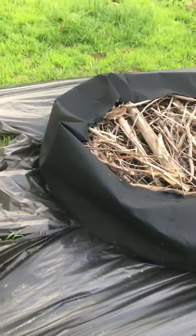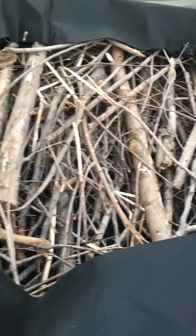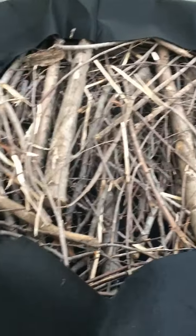So hopefully you can get an idea of the size of this thing. I mean, it's huge. It's a 2 foot. Try to get it propped up here so you can see. I mean, it's massive. And I have, I don't know, a good 8 or 10 inches or so of wood down in the bottom of it.